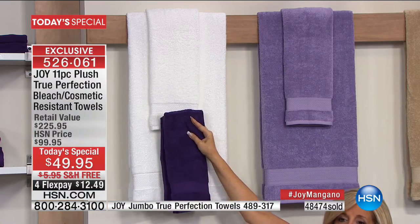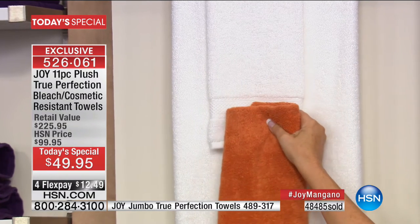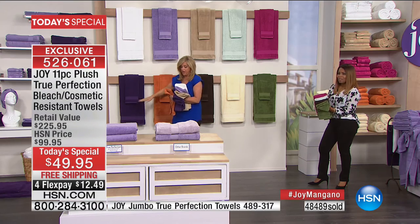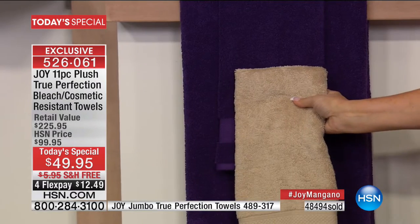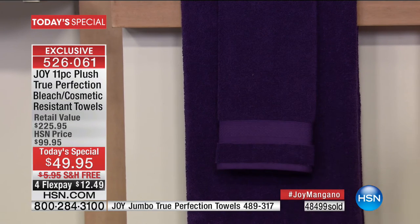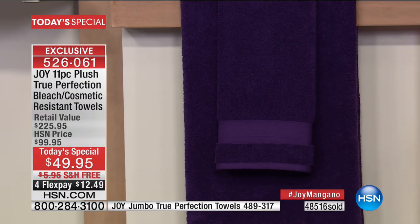Oh my goodness. And again, you can wash these together, Marlo. I would start with the white and then get a pop of color. How about the white with that beautiful melon? How gorgeous is that? Then we have the violet. You can even look at the linen driftwood with the violet. How pretty is that combination? That is really nice. And of course, I can't resist the lilac again. This is like love and marriage.